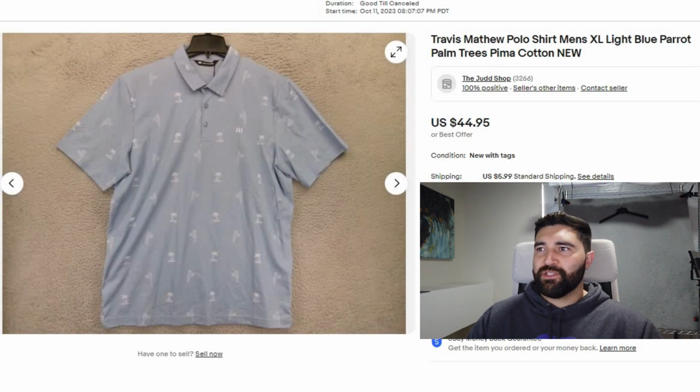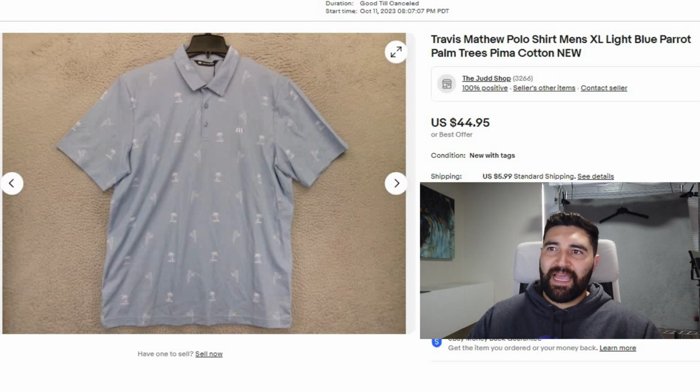So number 15 was a Travis Matthews golf polo in a men's XL, and it was new with tags. This one had a parrot and a palm tree print all over it. So the Travis Matthews shirts that you want to be looking for are the ones that are more unique, not just the basic ones, either the solid colors or the plaids. You don't want to be picking up those. You want to pick up the floral ones, the ones that have prints on them, the ones that are different. And obviously it helped that this one was new, but it sold in 8 days for full price, $45 plus shipping.